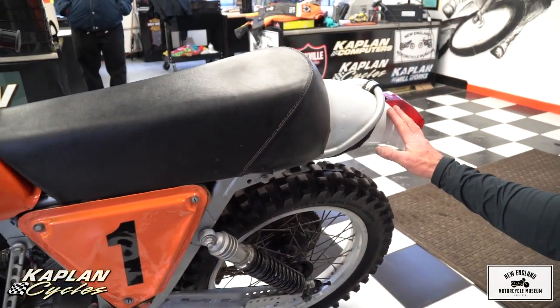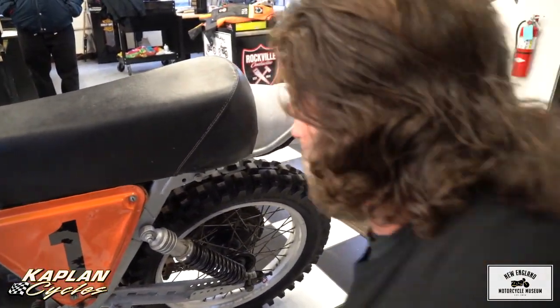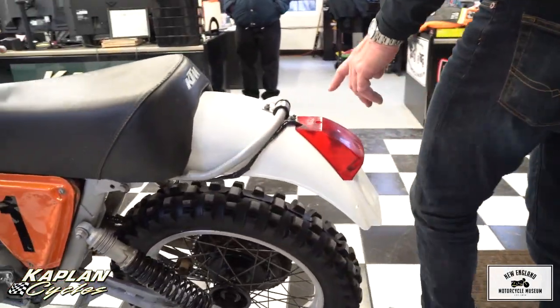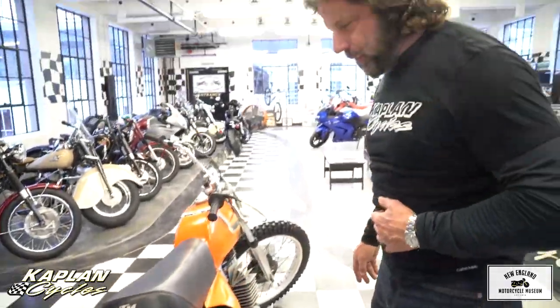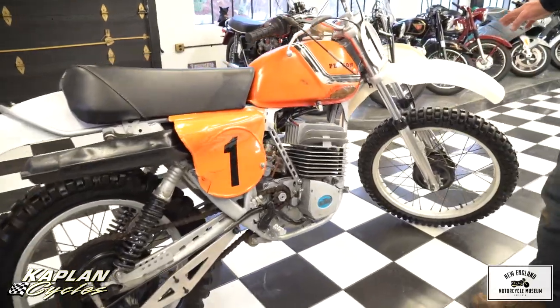This is a Preston Petty fender. I don't know if this is original or aftermarket. This has got a horrible home spray bomb paint job on the rear fender, but at least it's white and presentable. It's not cracked or broken, but if you wanted to use that fender, you'd have to sand it down, have it freshly painted. The original front fender, I think this is the original front fender. I'm not sure. It's a Preston Petty.